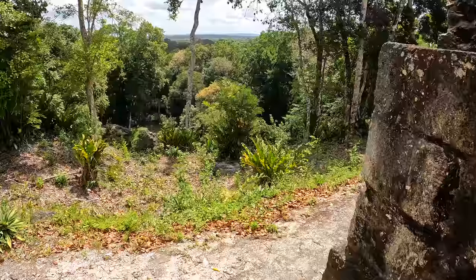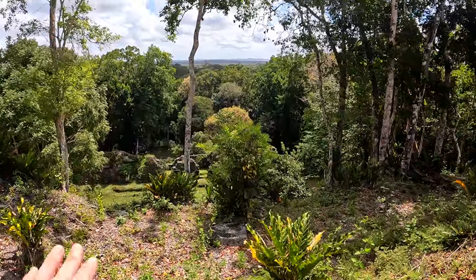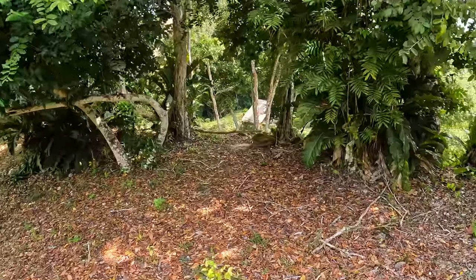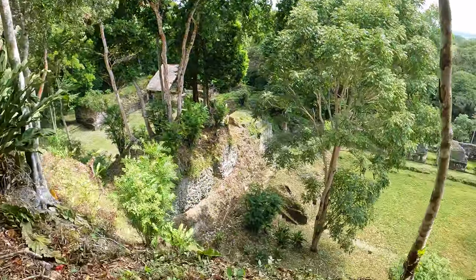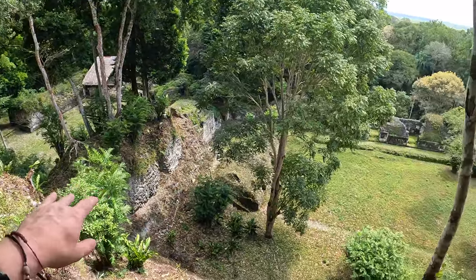Okay, I have climbed to the highest pyramid here. I'm just gonna look for an area in the shade to show you something. So this is the view from the pyramid. You can see the structures down below and then just endless jungle. Oh wow, that's a great view of that structure there.